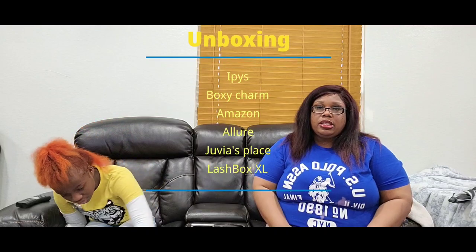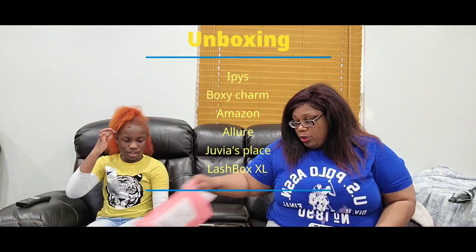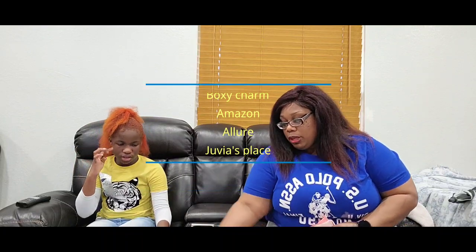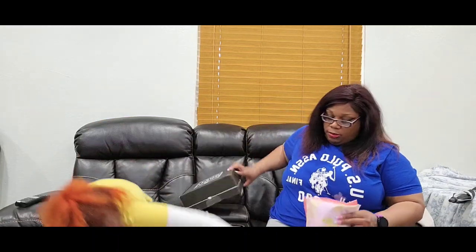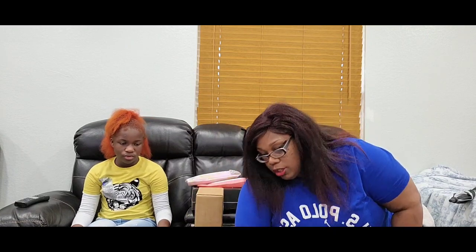I ordered a lot of stuff. Got a few makeup boxes coming on, some mystery boxes, Ipsy. We got some, what's this called? I forgot the name of this box. Some Boxycharm. Got some Ipsy going on. And Julia's Place. I got the little mystery box for April. It's supposed to be a mystery box, but I have the information. I have the email with the stuff in there.